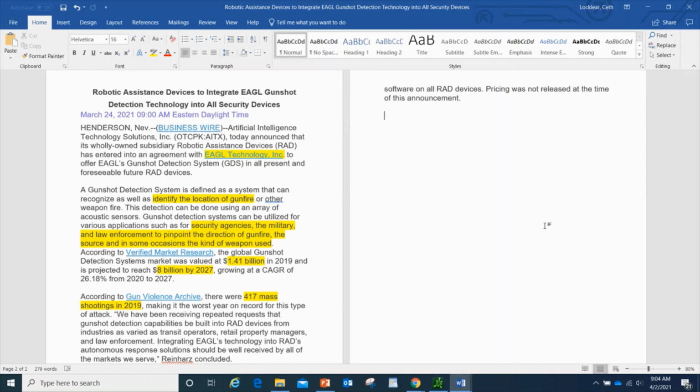According to the Gun Violence Archive, there were 417 mass shootings in 2019 alone, right? So with this technology, I feel like this type of hardware, this type of software with RAD devices will amplify the market and produce that upward trend, which is what we're looking for. With that being said, let's actually check out Eagle Technology. There's some good information on them.